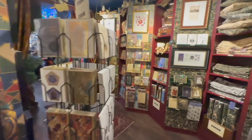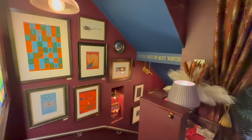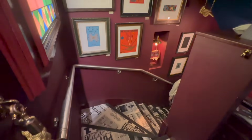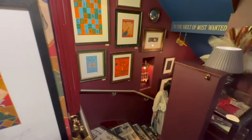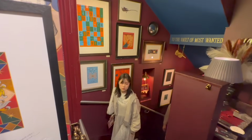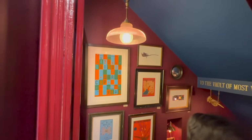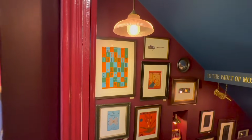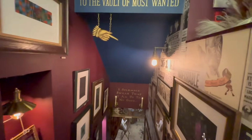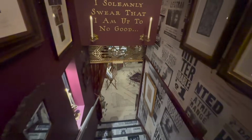But let me take you downstairs and I'll show you what's absolutely amazing down here. Now, this is the vault of the Most Wanted. Even the actual steps on the way down have newspaper prints on them that would have been used in the original movie. So we're going to have a little look. There's the Quidditch World Cup. And by all accounts, most of the exhibits on display down here, not the original props, of course, but there are prints of the original designs that were used in the movie, and that's there.